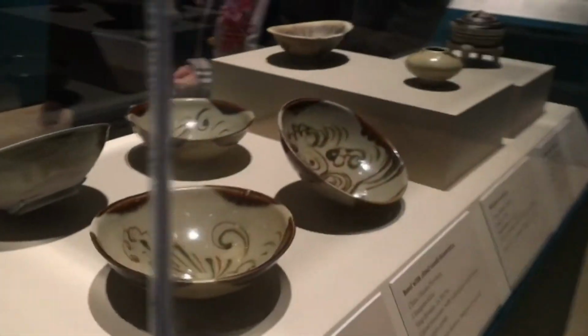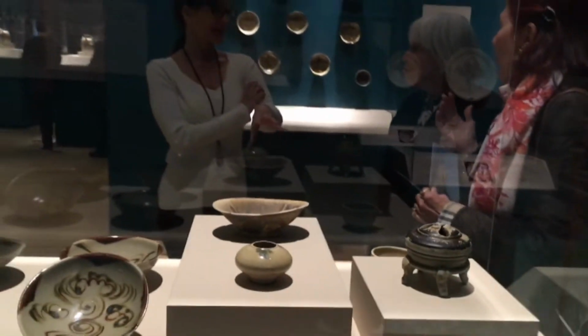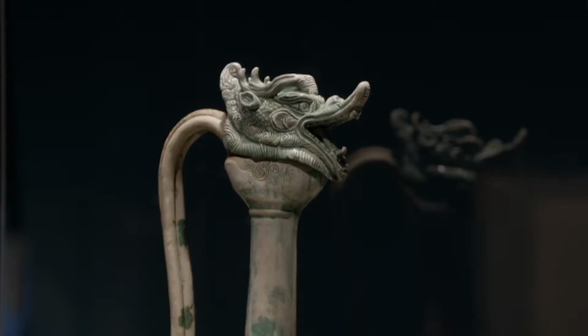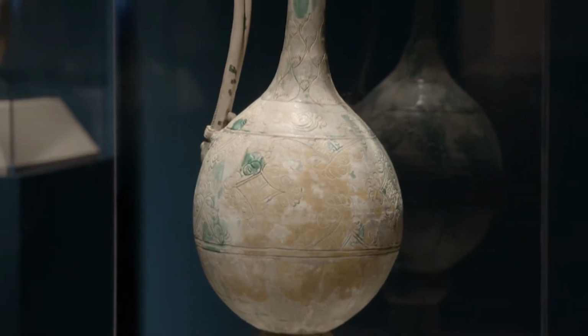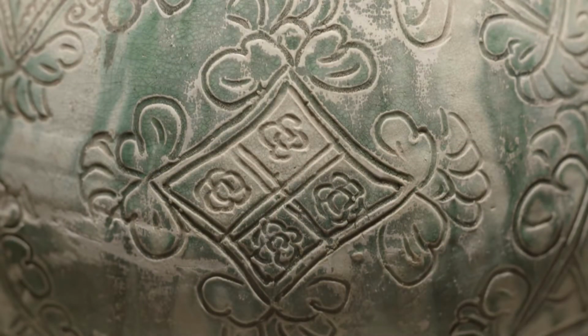There are so many unusual objects discovered on this ship. This Dragonhead object, with its Middle Eastern shape, reflects a mixture of cultural influences. This is really one of the masterpieces that was discovered with the shipwreck. And it includes this fabulous top, which is in the shape of a dragon's head. And then the body of the ewer is covered with a decorative pattern that was very popular in Iran and Iraq.